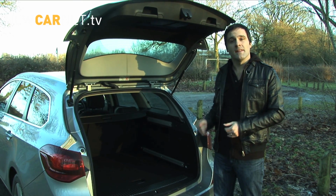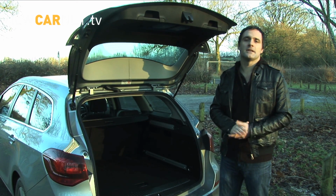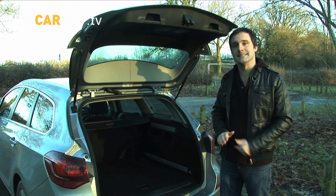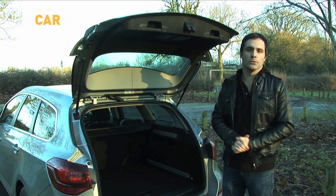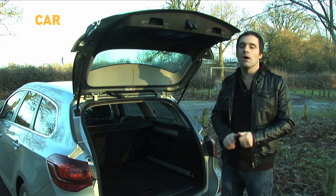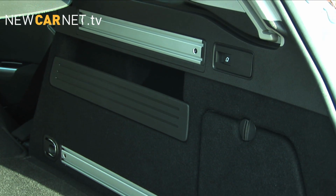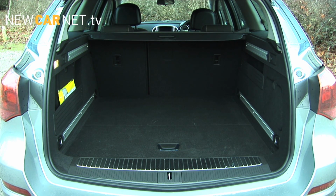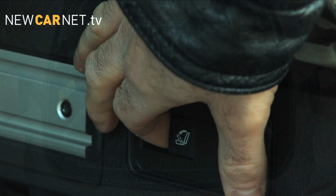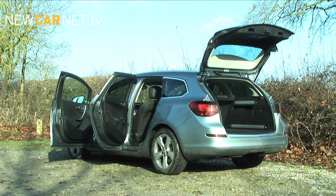With the seats up, there's 500 litres of load space here. With the seats folded flat, that figure rises to 1,550 litres. Significant because that's 20 litres more than the larger Insignia Sports Tourer, and it's also slightly more than the current Ford Focus estate. The Astra's load bay has been carefully designed with flat sides. The FlexFold system on this model means the seats fold with a touch of a button, and there's a two-stage luggage cover that can be raised halfway with one touch to ease loading.